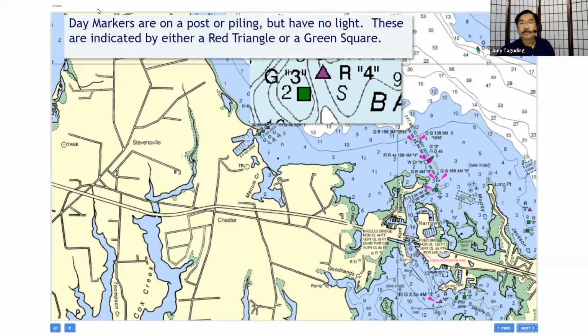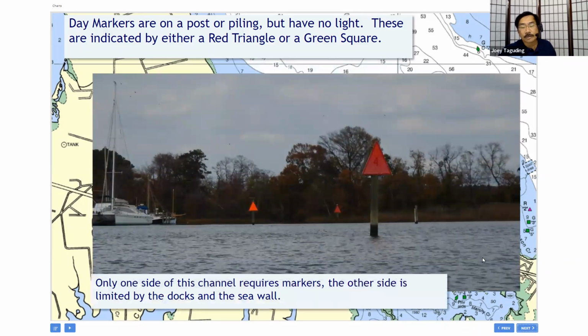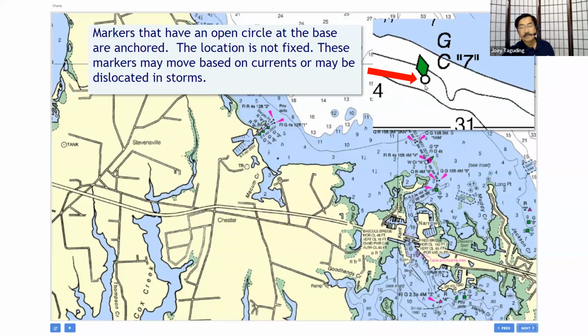Day markers on a post, on a piling, don't have a light. Red triangles. All right. Here's what the real picture of them looks like. So this is along Kent Island. Markers that have an open circle at the base are anchored, and we'll talk about that in a little bit. The red arrow shows that these markers are not fixed. They have a base, and the marker moves with the current.